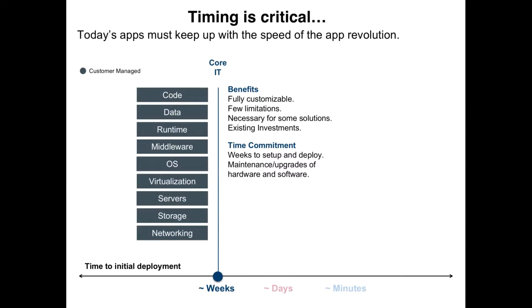Timing is critical if your apps and the functionality they provide to your employees and your customers are to keep up with the new expectations and competition the app revolution has generated. Let's see how everything stacks up.